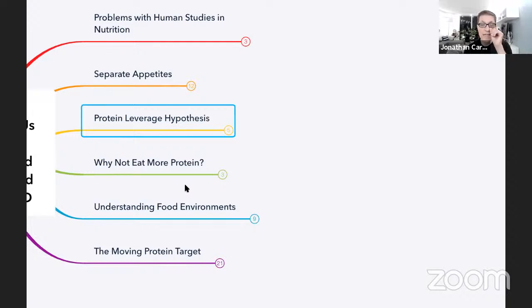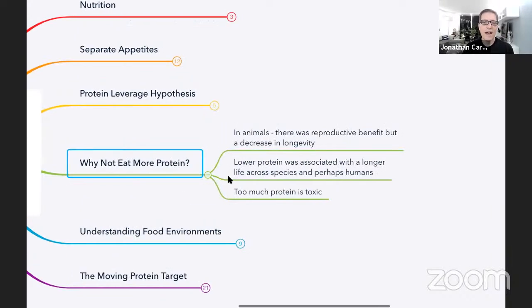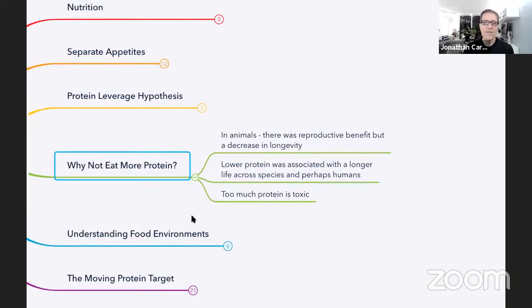Well, it definitely would lead to weight loss, but at what consequence? And unfortunately, in animals, there is a reproductive benefit when you eat more protein. In other words, when they look at animals, and really, if you look back at the hunter-gatherer lifestyle where they were eating more protein, they would basically reproduce and die around 40.